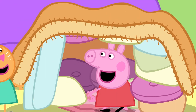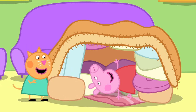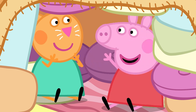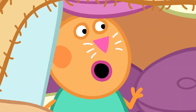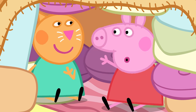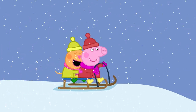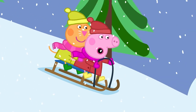Peppa and Candy have made a pillow fort. It is very cozy and warm. There! All finished. It's perfect. This was a fun idea. Phew! It's very warm in here. Why don't we try something in the snow to cool down? Peppa and Candy spend the day playing lots of different games. They go sledding outside. Whee!